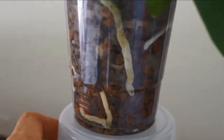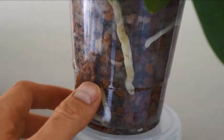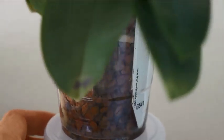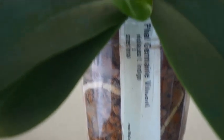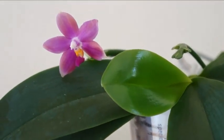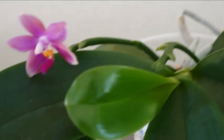So after I bought that orchid, I unpotted it after a couple months, and then I put them in semi-hydro, and the number 2 simply did not like it, so it rotted a lot of its roots. So it went from moss to semi-hydro to water culture back to semi-hydro. So that is the progression that we're gonna look at.